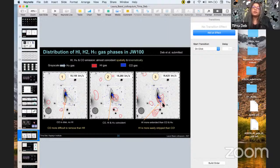The other reason can be that in the tails of these jellyfish galaxies, HI is getting converted into H2. That can happen if there are magnetic fields discovered in the tails of these jellyfish galaxies. This magnetic field can shield the HI gas from further interaction with the ICM, and that can cause the conversion of the HI to H2 in the in-situ environment in the tail.